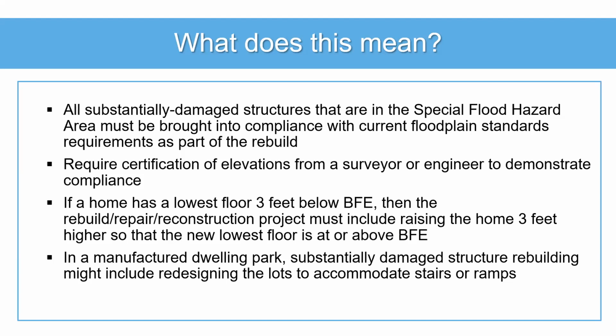So as an example, if a home, say it was built back in the 50s, has its lowest floor 3 feet below the base flood elevation, and it suffers a fire or a big flood where the cost to repair is, say, 75% of the pre-damage value, then as part of the rebuild, that homeowner is going to have to propose a building where the lowest floor is 2 feet or above the base flood elevation, which might mean raising the foundation that's already there or redesigning the structure so that it's elevated above that.